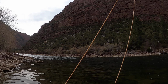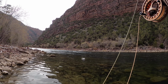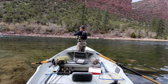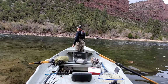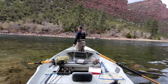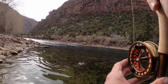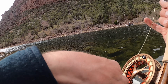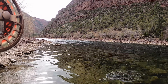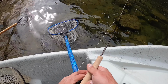There's one. All right. Oh yeah. Nice. Oh man, three times he jumps. Keep him out of those rocks. Yikes, hang on. Decent, not nearly as big as the last one, but he's decent. Nice. Nice brownie.